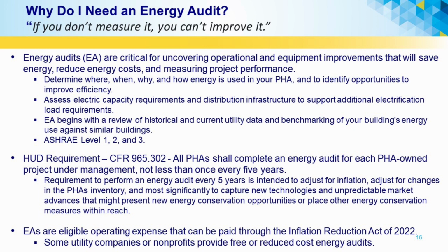The energy audit begins with a review of historical and current utility data and benchmarks your building's energy performance against similar buildings. There are 3 levels of ASHRAE audits. ASHRAE stands for the American Society of Heating, Refrigeration, and Air Conditioning Engineers. The ASHRAE Level 1 audit is a simple audit that involves a basic walkthrough assessment, review of utility bills and other applicable operational data, and interviews with operations staff. This basic evaluation is designed to identify glaring energy problems, and the costs generally are 8 to 10 cents per square foot.